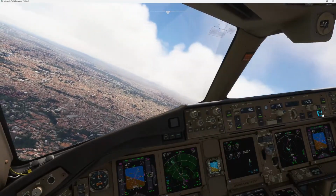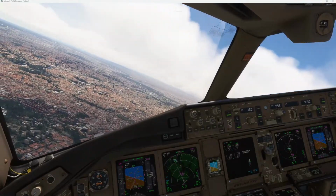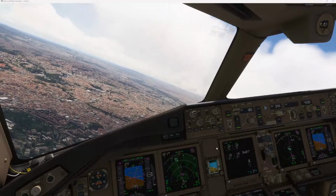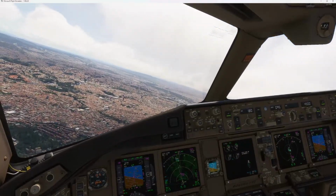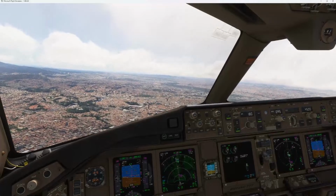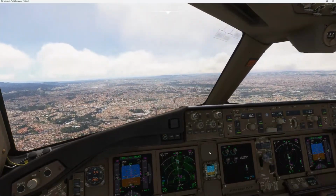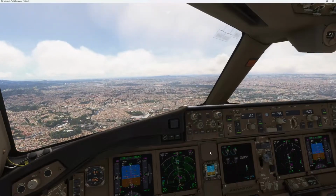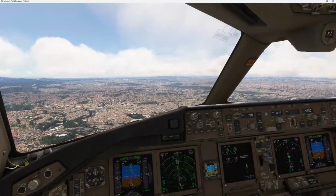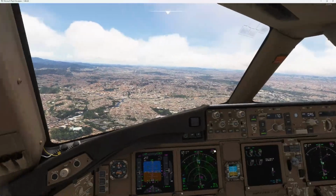Level off at 4,500, and then I will go ahead and kick on the flaps 10 or flaps 15, and approach mode coming live. Beautiful. Okay, I'm gonna maintain 170 until 4 miles.